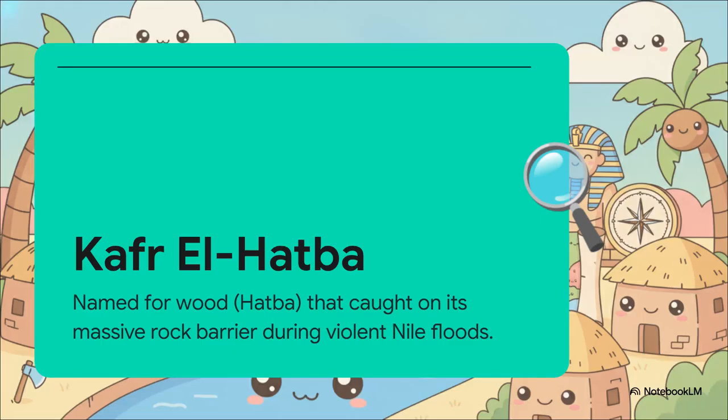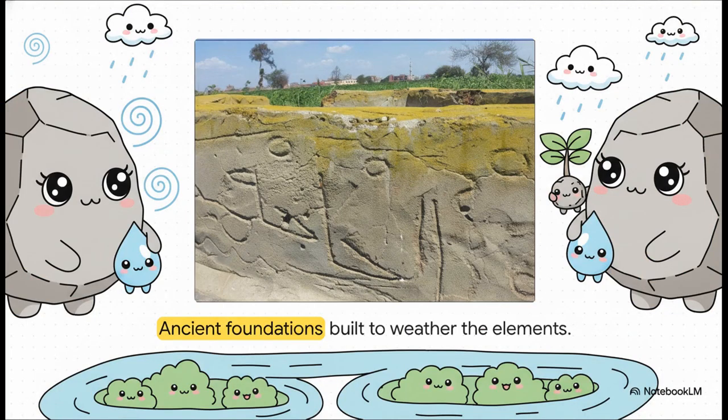And that brings us to the name itself, Kafr el-Hatba. It's derived from the Arabic word for wood or timber, which is hatba, and honestly, the name is brilliantly literal. The village basically sits on this high, incredibly unyielding sedimentary rock. Back in the day, when the Nile used to flood violently from its ancient 7 branches, this rock acted as a brave shield. While the furious waters raged all around, uprooted trees and timber would literally catch on this natural barrier. The village survived as an island, forcing the angry Nile to break its waves right at its feet. It literally caught the wood of the river. That brilliantly illustrates the sheer physical resilience it took to just live there.